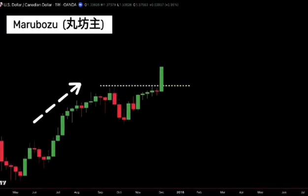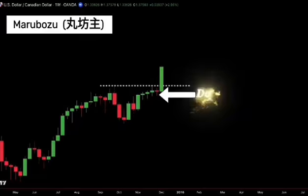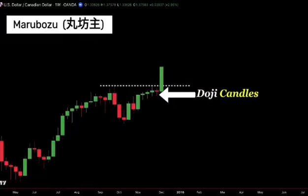Here, the market was trending upward, then it hit this level and reversed slightly before moving back up again. As price approached that same level once more, 4 doji candles appeared. By the way, a doji is one of the candlestick formations used by Munehisa Homa, and we'll cover it in more detail later in this video. A doji represents indecision, a moment when buyers and sellers are perfectly balanced and the market is waiting for direction.